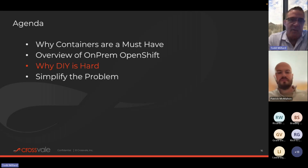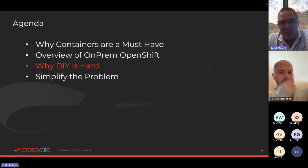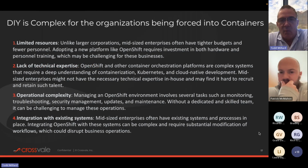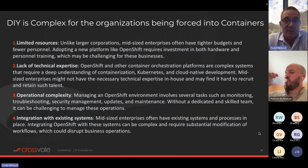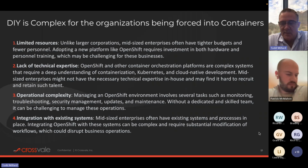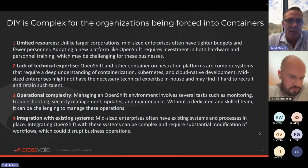But that being said, we move into a discussion around why DIY is hard when moving into containerization. Do it yourself. What we've run across with organizations that are being forced into containers or needing to get this container competency, whether they're using OpenShift, going cloud, running OpenShift in the cloud, or running raw Kubernetes, are common problems we've seen in organizations that are in the middle of their container journey, or just starting to take a look at how they're going to solve this, but have limited resources.